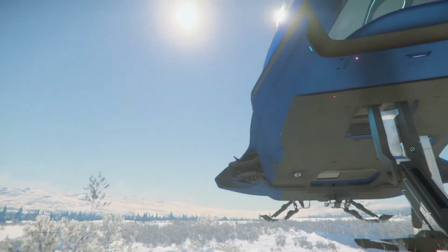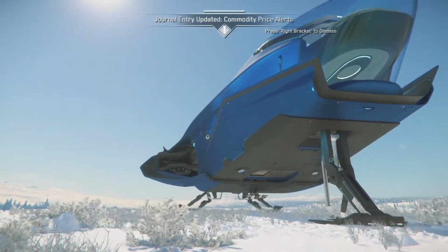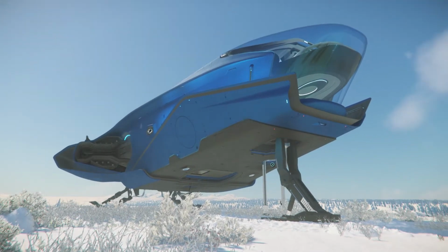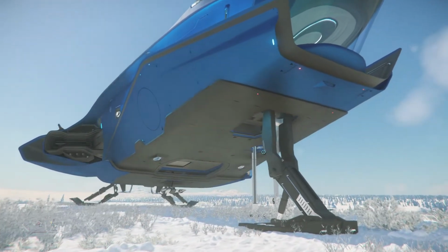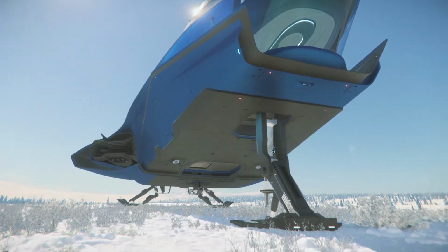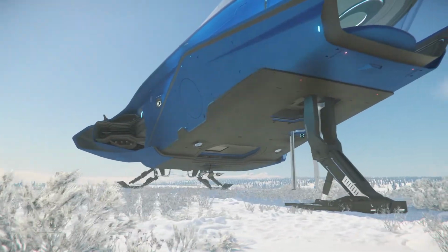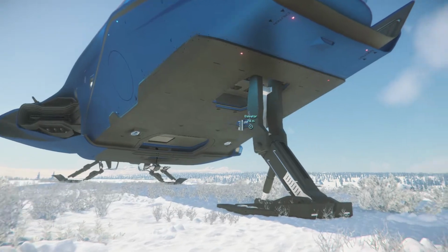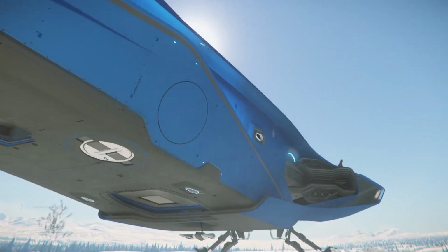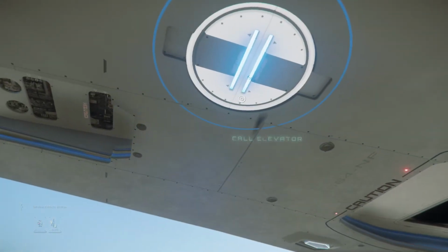So yeah, we got the Best in Show edition skin on, and I dubbed this the Blue Whale yesterday. I was flying around with it a little bit, and I actually kind of like the blue skin. I think there was just so much blue in the Expo Center that it didn't look quite as good. It was too saturated with other blue colors. Anyway, let's climb aboard and we'll get started here.